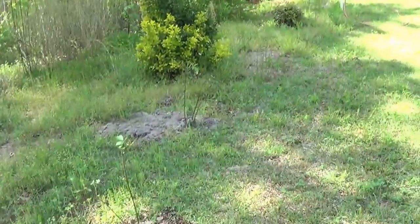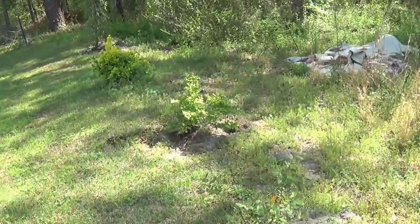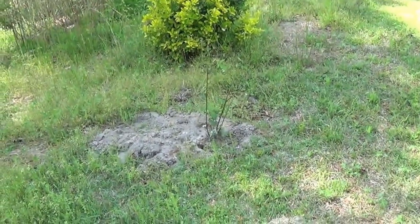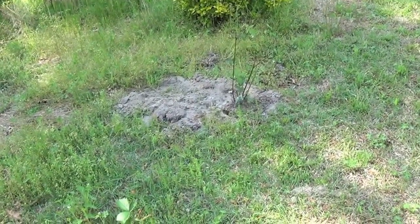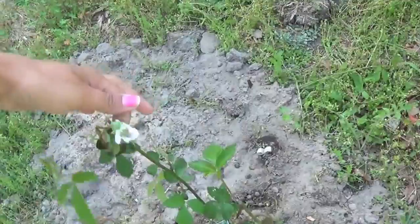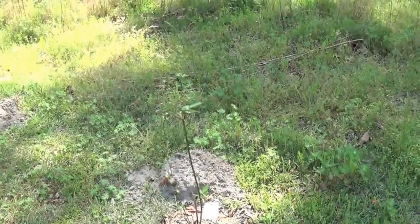And then our blackberries. Our poor blackberries. Our blackberries were the size of that bush right there, and now they are this size thanks to the goats. I literally turned my back for like 2 minutes and they just demolished them. They had fruit already on them. I think I have one little flower right here, which I doubt will make it. But hopefully they'll survive and come back next year.